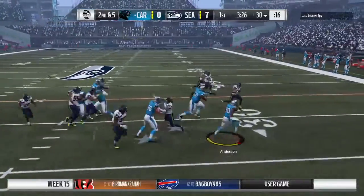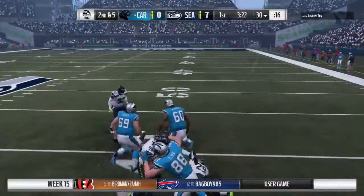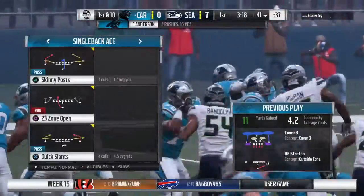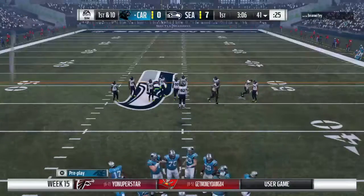On 2nd down, Anderson able to spin free. And they get him down, but not before he takes it across the 40-yard line. It's a gain of 11 yards that time, and it produces a new set of downs.